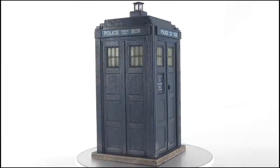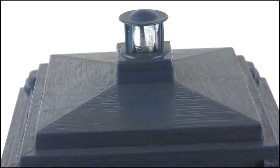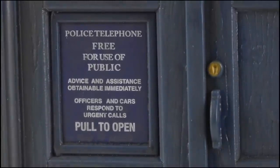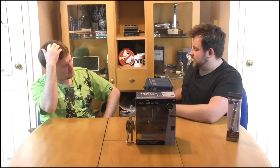Identical to the last one that came out, the 4th one. The roof is different. That's really the only difference between the 4th and 5th TARDIS, because in the TV show the only difference was the top. The signage is a little bit different in the middle, and the signage across the top is different too. But aside from that, it's basically the same mold. It's the exact same mold.